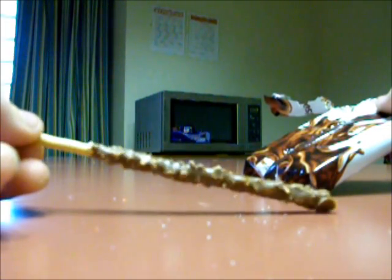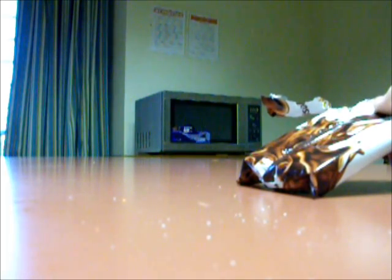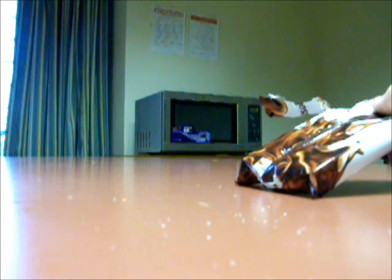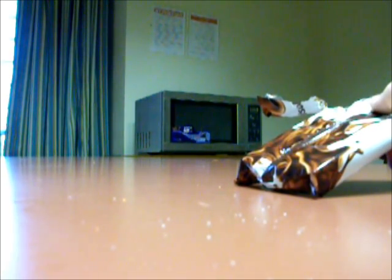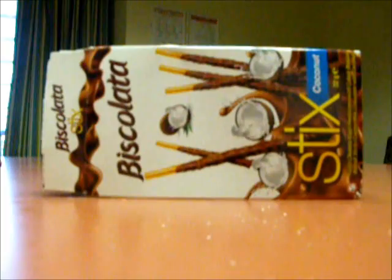Let's see how it tastes. Very coconutty. Chocolate's there. Slight saltiness, which I wasn't expecting. Almost like it's a pretzel, but it's not quite. Yeah, again, really quite good. So, Biscolata Sticks Coconut also has my seal of approval.